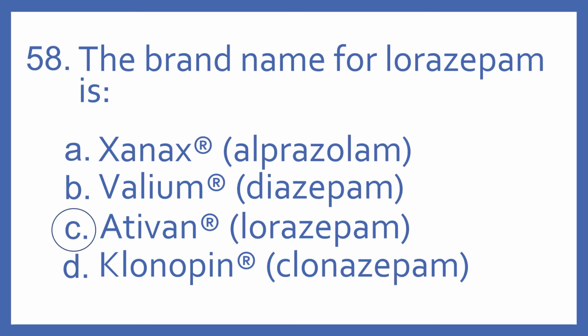And the answer is C, Ativan. The brand name for lorazepam is Ativan. Xanax is the brand name for alprazolam, Valium is the brand name for diazepam, and Klonopin is the brand name for clonazepam. And all four of these medications are benzodiazepines for anxiety.